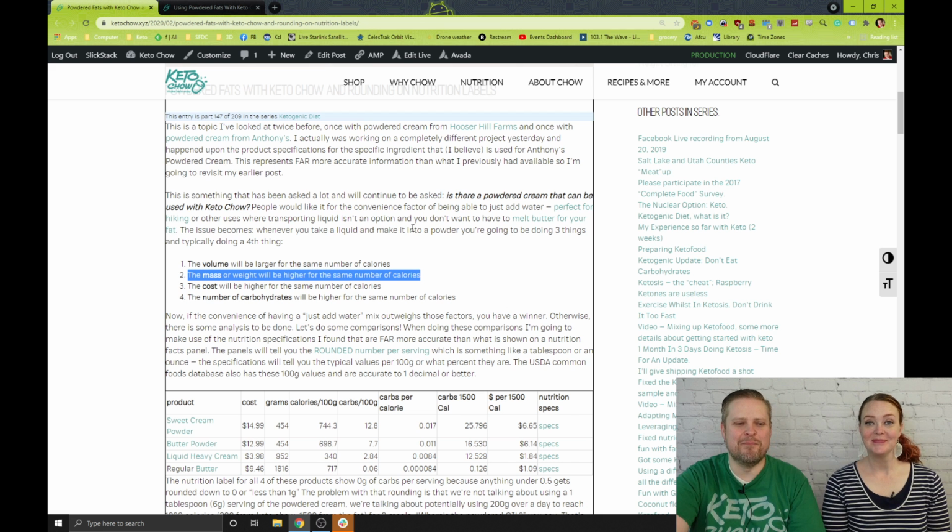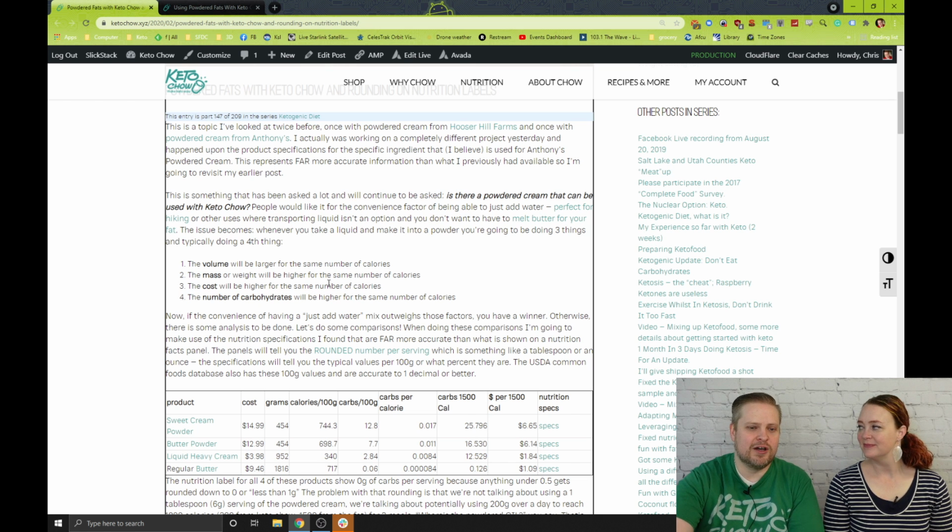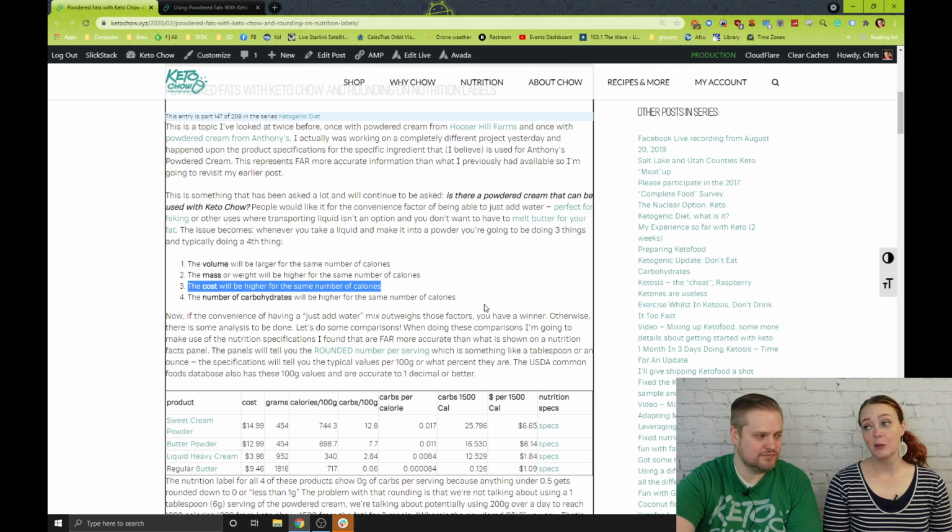Number 2. The mass or the weight is going to be higher for the same number of calories. So say you need 400 calories of whatever. The volume is going to be larger for that same 400 calories. The mass, how much weight you have to carry around, is also going to be higher, because there's something that has to be used to make that fat into a powder. The cost is also going to be higher. And it's quite a bit higher.